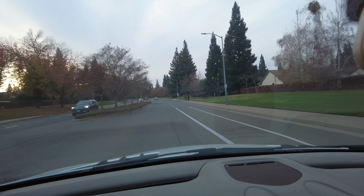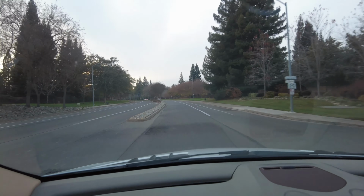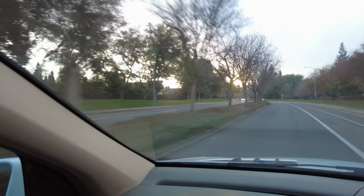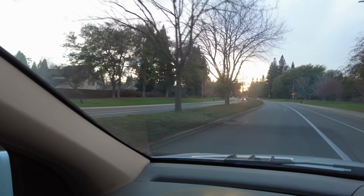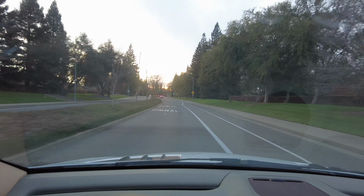A lot of walking trails, a lot of people walking all over. You're alongside the American River, and it's kind of fun. I mean, truthfully, one of the main reasons I actually stay in Gold River is because the walking trails in between the houses are so nice.